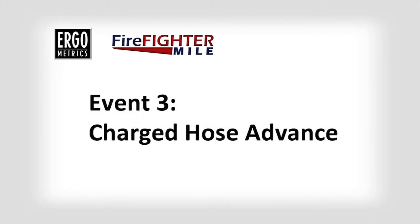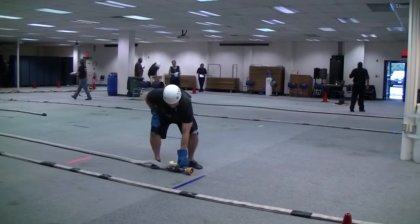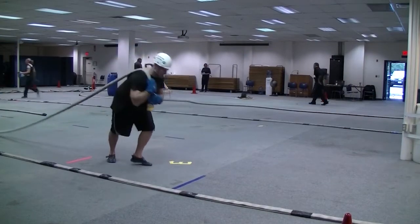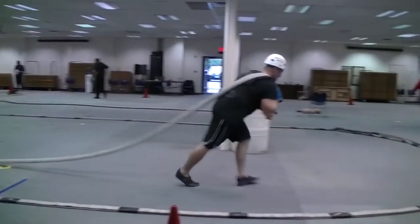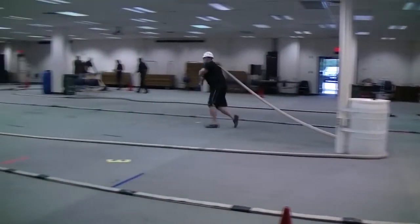After the paced walk, the proctor will take you to the charged hose advance. The charged hose advance simulates shoulder loading and dragging a charged hose through a fire site. At the starting line, pick up the nozzle and place the hose over your right shoulder. Facing forward, pull the hose as quickly as you can around the track until both of your feet are back across the starting line.